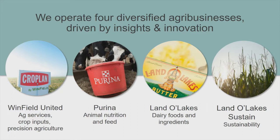Winfield United, they're our precision agriculture company. They're basically driven by data, driven by insights and research. Some of the key technologies they have in that space include an Answer Plot system with over 200 Answer Plots, which are in-field research plots throughout the US, Canada, and Mexico. They have 30,000 replicated trials, testing things like soil, seed performance, hybrids, and different characteristics of seed.